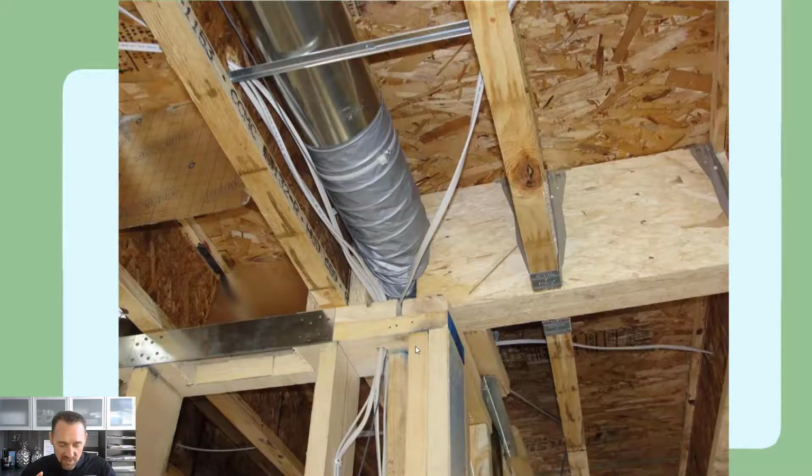So the HVAC installer transitioned from solid metal to flex, and then they squished it to fit in this tiny little opening, and then they transitioned back over to metal. And this is one of those things where if I'm doing a home inspection on a finished home, and I get to one of the far bedrooms and I put my hand at the register and there's hardly any airflow, I can do all the troubleshooting I want. I'm never going to get to the bottom of it if this is the problem.